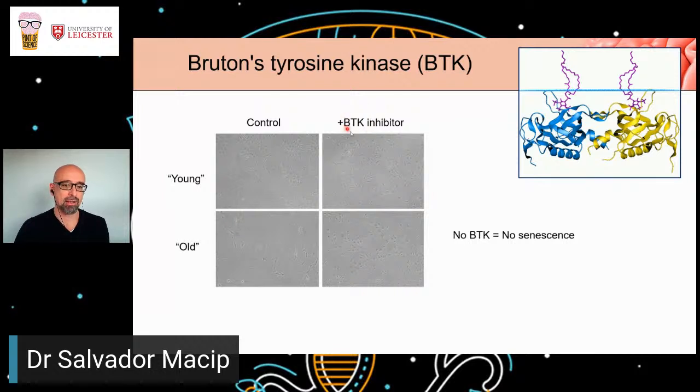Now, if we use something that we call a BTK inhibitor, a drug that blocks this protein, you see that the young cells look the same as the other, untreated cells. But as these cells age, they don't become old. They don't look the same. So what we basically managed to do here is that by blocking BTK, we managed to block senescence.